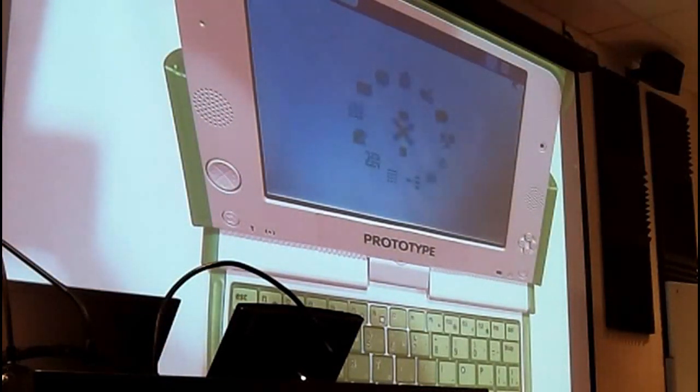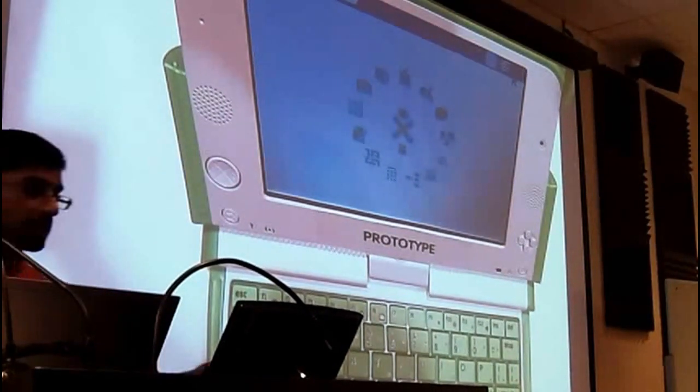We want to accelerate this development, which is the cool thing is that a lot of this development is already happening in the free software world. Let me switch back to my projector.